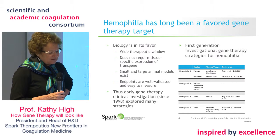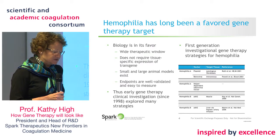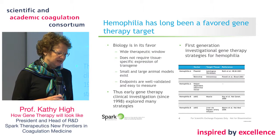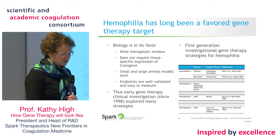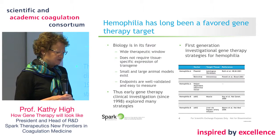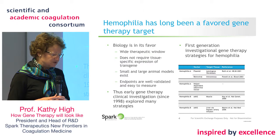It turns out that clotting factors do not necessarily need to be made in one specific tissue. We know that we make recombinant clotting factors in baby hamster kidney cells and Chinese hamster ovary cells, so we can make biologically active clotting factors in a variety of tissues, and that gives a gene therapist latitude in the choice of the target tissue. We have genetically engineered mice and naturally occurring dog models of hemophilia, and that permits the evaluation of potential gene therapy strategies extensively before clinical trials are begun. And of course, our endpoints are very well established because of many years of history of protein therapeutics.